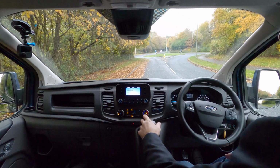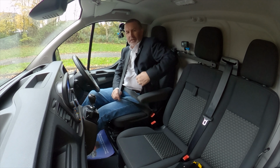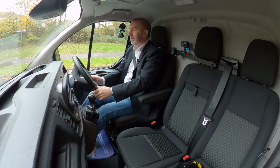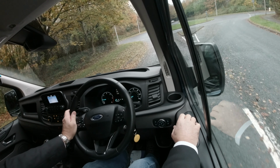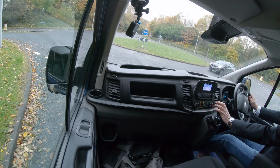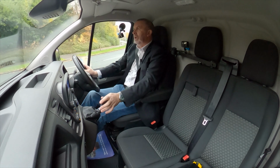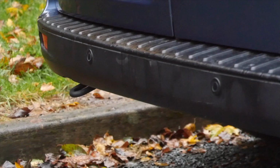This has got the kind of latest display on as well. Really nice vans to drive. I always say it, but I could use one of these every day. They're just superb. Great engine. Let's just, before I go too far, there you go. Power folding door mirrors. Real torquey engine. Nice looking van as well. Good looking thing from the outside. Front and rear parking sensors.